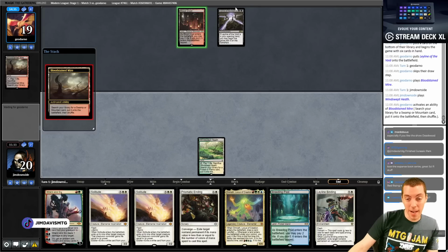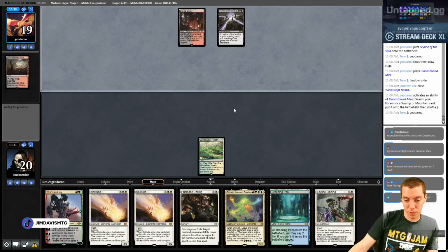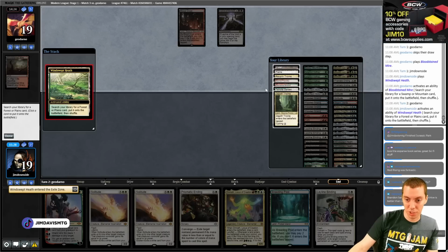Bloodstainmire. I don't know what's going on, folks. Our opponent seems to be a little iffy with their deck. Perhaps it's their first time playing it or something. And one land again. Oh boy. Alright, sure. Some of their clock is behind us too, which is insane. It's like we've taken so many game actions.